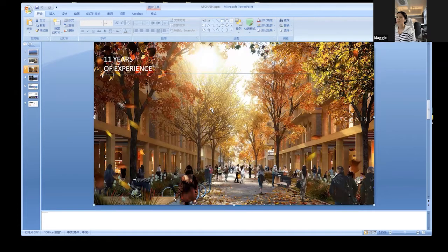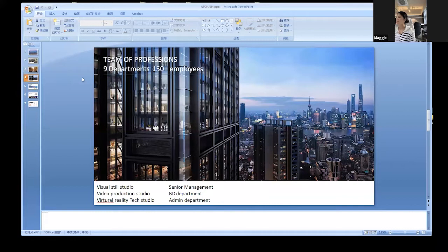We were established in 2009, so it's almost 11 or 12 years since establishment. For now, we have around 150 staff, divided into 9 departments. Our visual studio contains around 120 people, divided into the visual still studio, video production studio, and the virtual reality tech studio. We also have me as account manager, a project coordinator, and of course an admin and IT department.